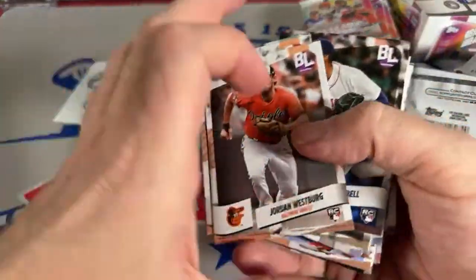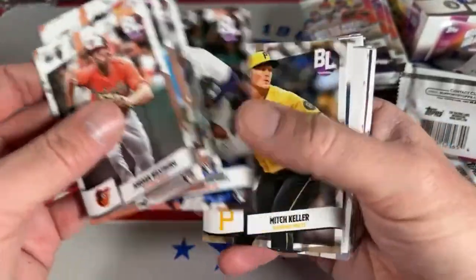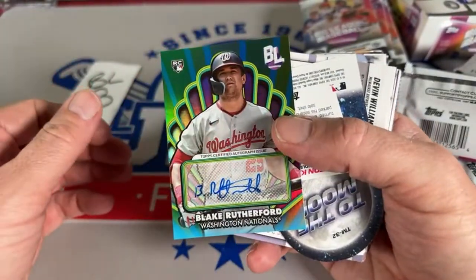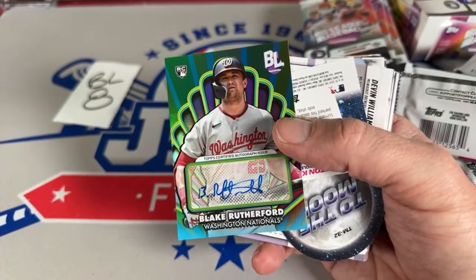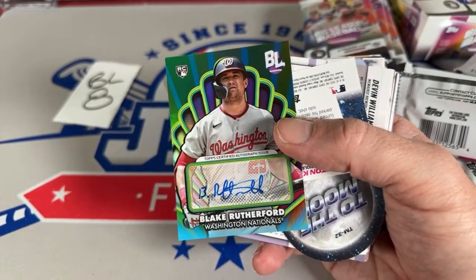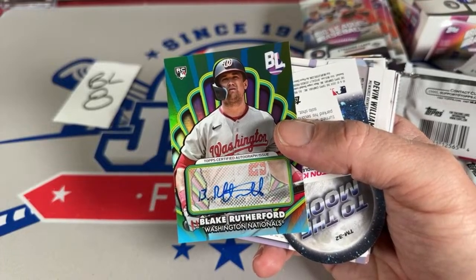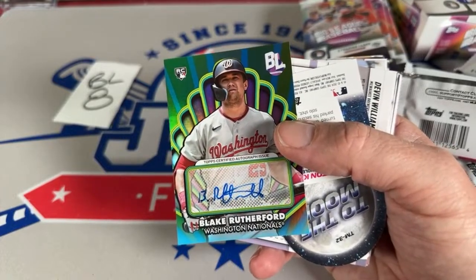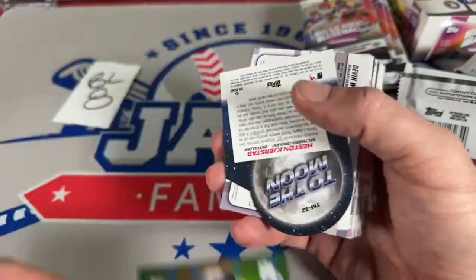Here we go. Autos in all of Heritage are hard to find. My LCS did a full hobby case break and only found 2. Another one, Blake Rutherford, 4 for 4. So you could buy a $1,000-some case of Heritage and get 2 autos in the whole case. You can buy 4 boxes of Big League for about $200 or less and get twice what you get in a $1,000 case of Heritage. There's another one, 4 for 4. Blake Rutherford for Tiffany Jordan, rookie auto right there.